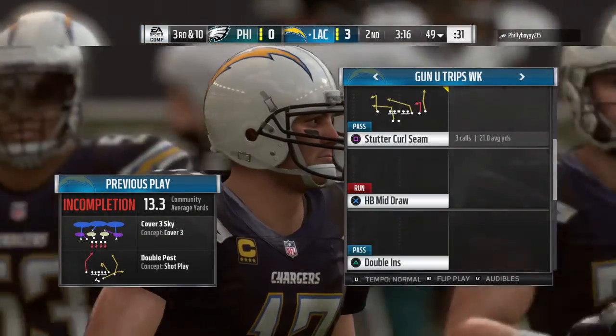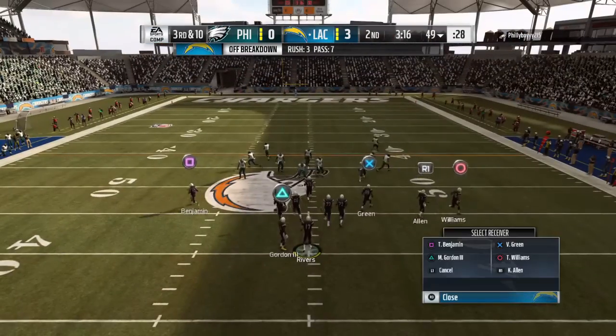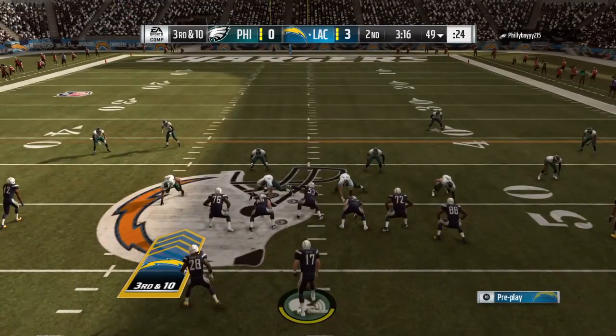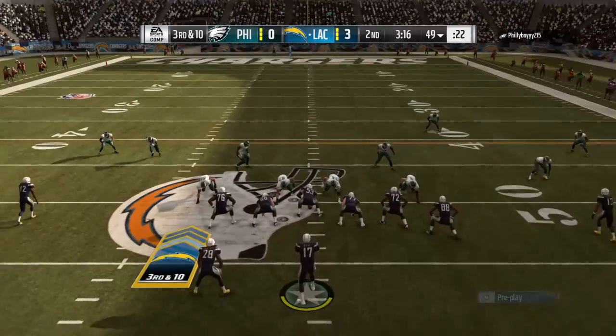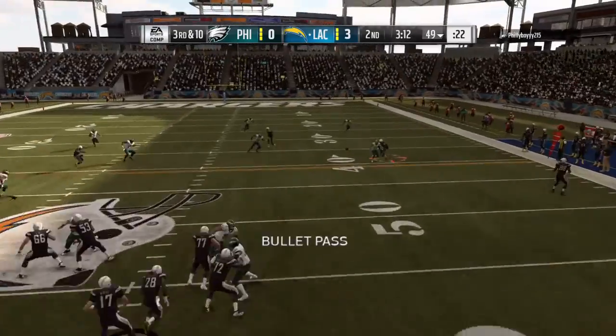Intel has told me that only one team has won the Super Bowl after going 0-4 in the preseason, and that was in a strike year, I believe, when Washington did it. So for the most part, you just don't want to go winless in the preseason. But remember this, the Browns and the Lions.